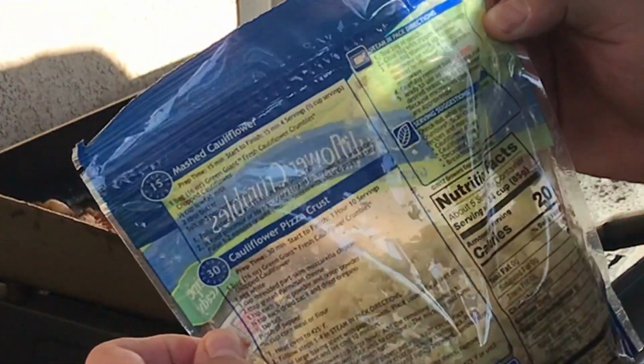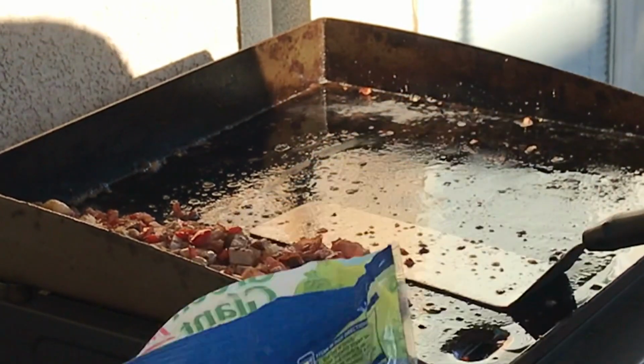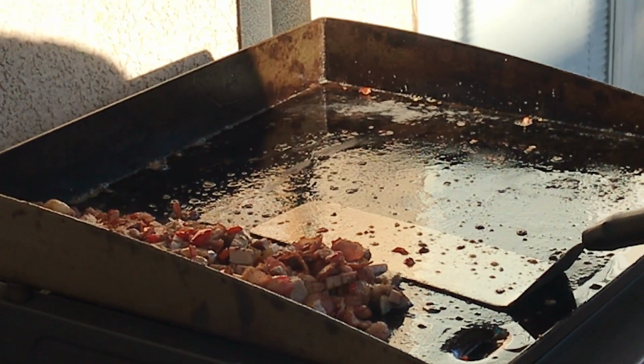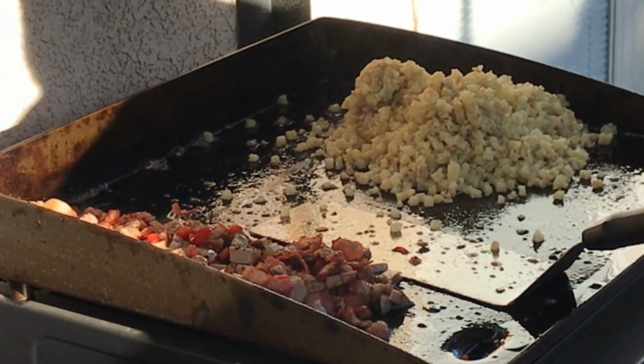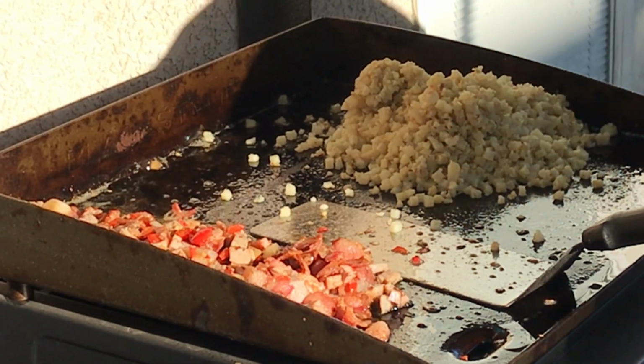All right, guys, so I prepared it according to the directions on the bag. So it's already been cooked, steamed through a bit. Now we're gonna crisp it up on this Blackstone. Oh, fumble. And I gotta tell you, steamed cauliflower stinks. Just throwing it out there.